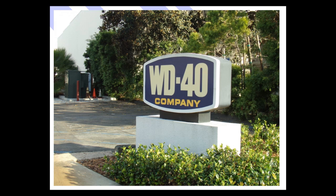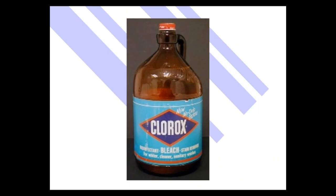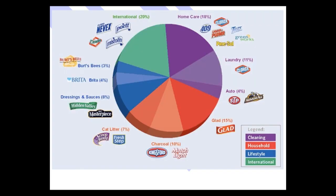The WD-40 Company is the name of the company that makes the iconic product, WD-40. And for years and years, that's the only product that they had. But they have since diversified. Same thing, I've talked about the Clorox Company a bunch of times. For decades, all the Clorox Company made was Clorox, the bleach. But now the Clorox Company has a portfolio of different businesses.